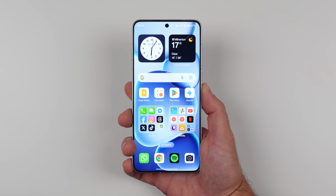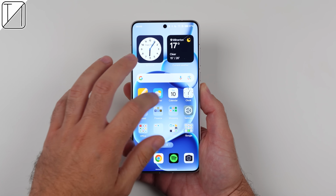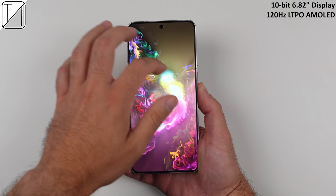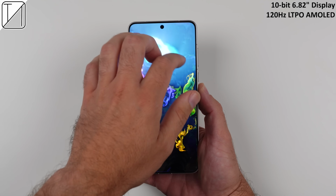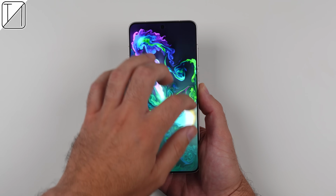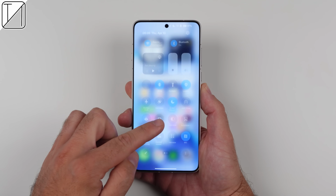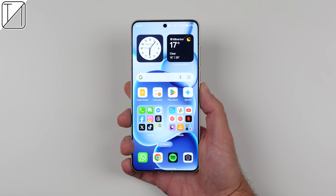The crazy thing, and I actually tested it out myself, is that Android Auto and Tap to Pay with Google Wallet work flawlessly, and I was really shocked to find this out. Another thing the X8 Ultra checks every box with is its display. It's a 10-bit 6.82-inch 120Hz LTPO AMOLED screen with 2160Hz PWM dimming, 1600 nits of brightness in high brightness mode, and 2500 nits of enhanced HDR brightness.